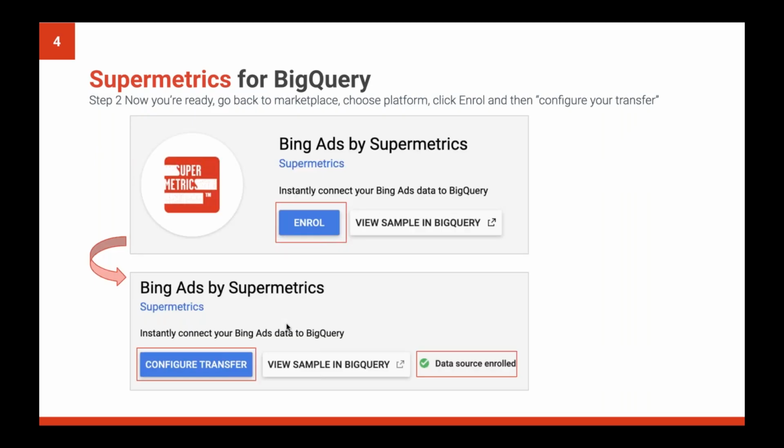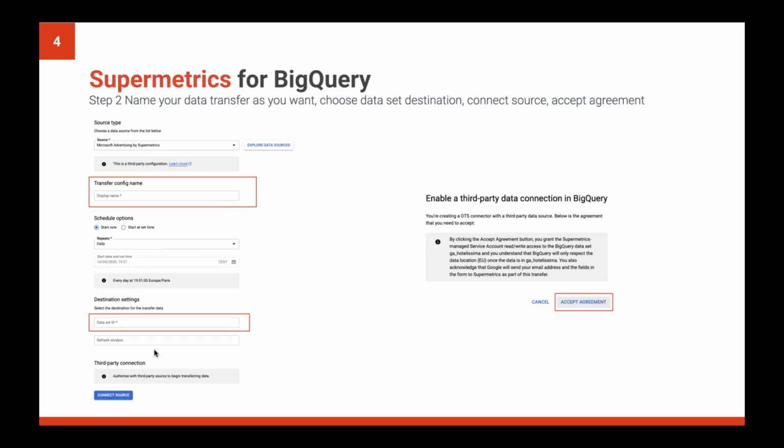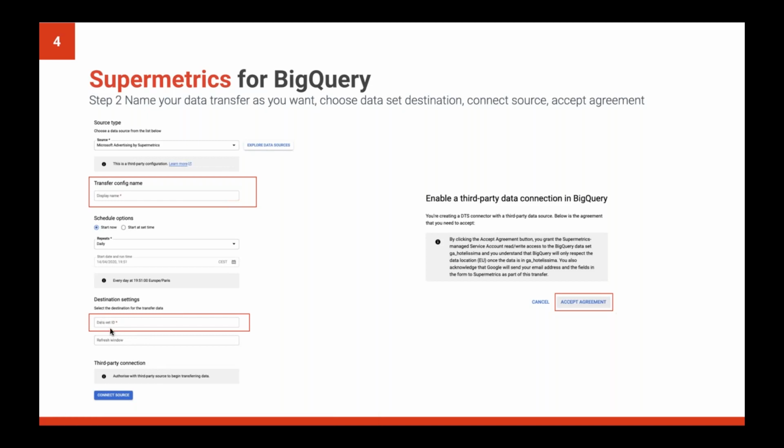Then I can go back to Marketplace to my Bing Ads for Supermetrics connector, and I can click on Enroll. Then I will click on Configure Transfer, and I will be redirected to this page where I will need to confirm to configure my data transfer. I will need to give it a name in transfer config name, whatever I want, and I will need to choose destination. Which data set will receive this information? And we've already created previously our data set, so you will need to choose only your Bing Ads data set.